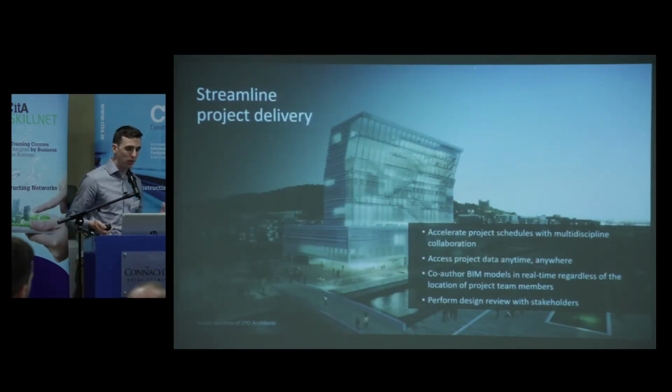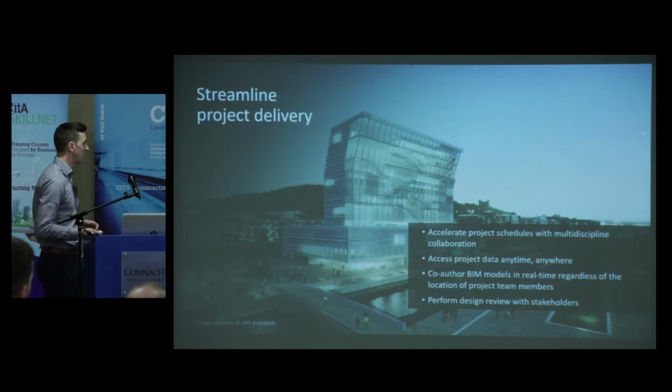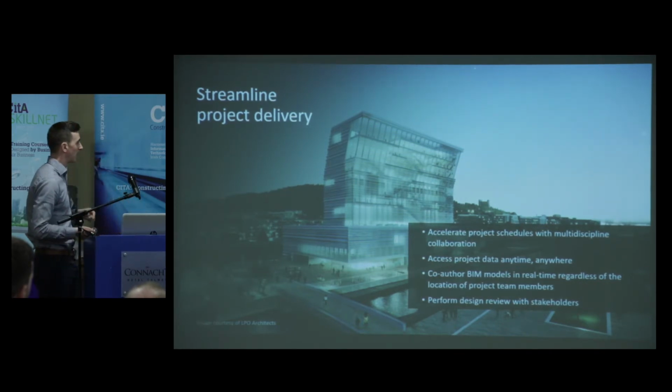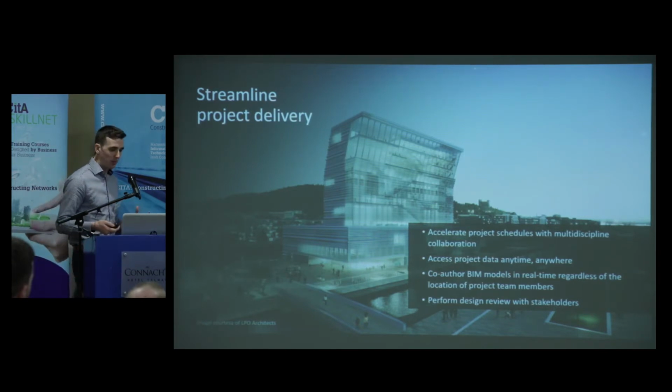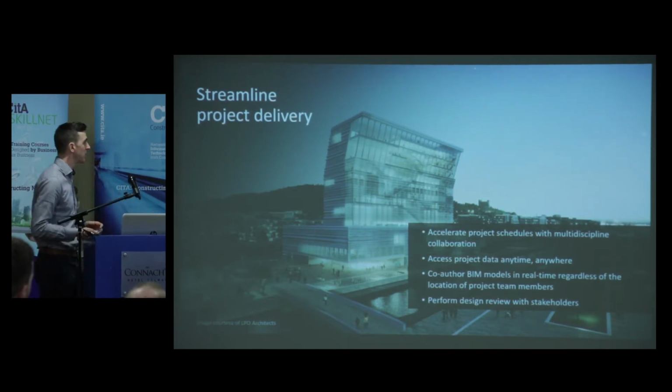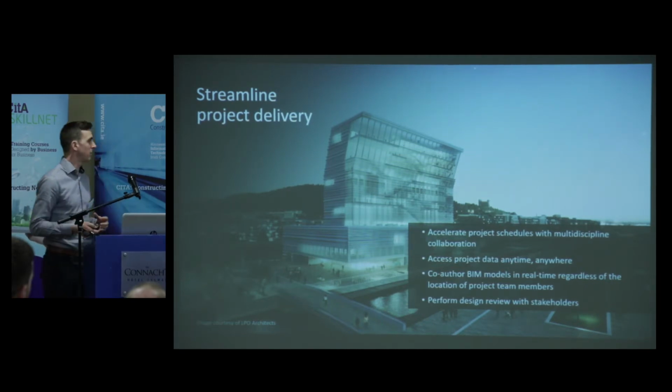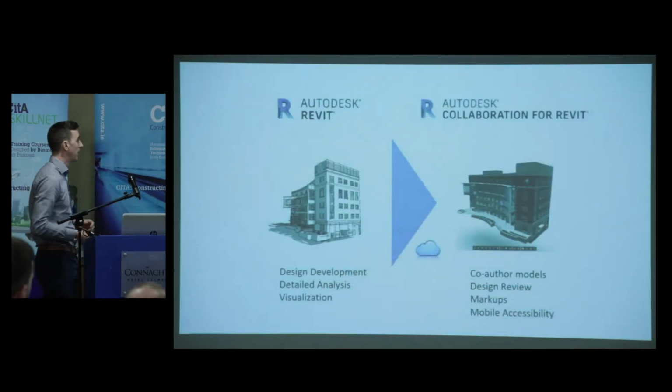And I suppose we want to look at streamlining our project delivery, and how do we reach that 20% in the roadmap as well. That's discussed. So we want to be able to accelerate our schedules and collaborate between different disciplines, but also to be able to access information anytime, anywhere. So how do we go about doing that?